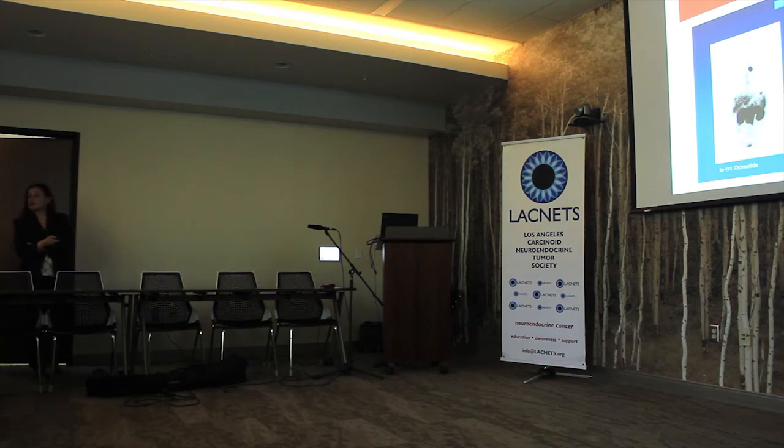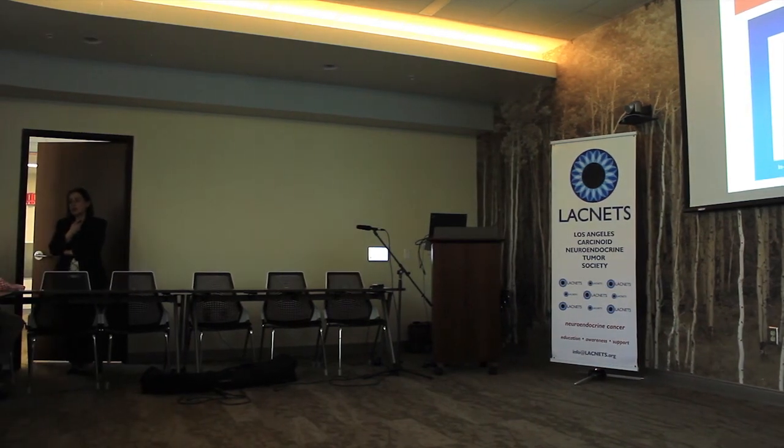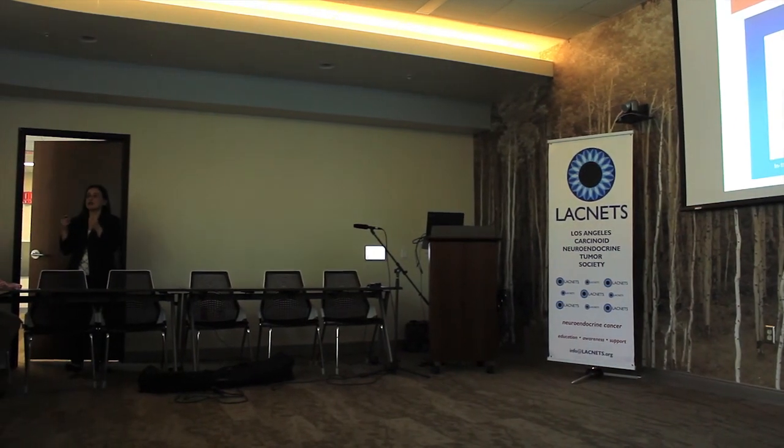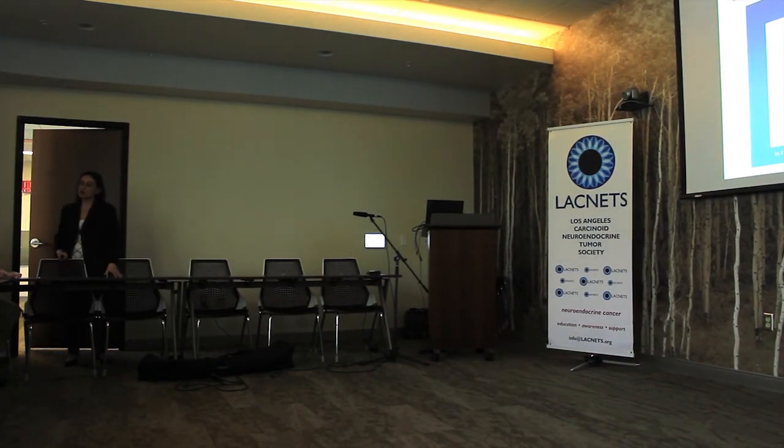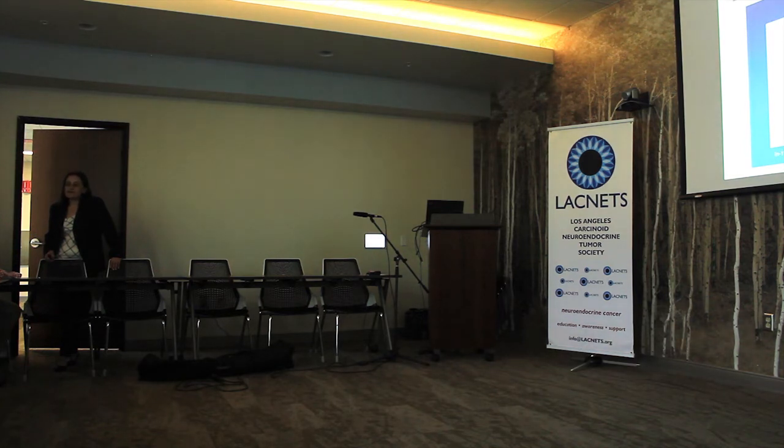Is that difference because of the affinity to the receptors? Yes, and in addition, the resolution is so much better at picking up extremely small disease. Octreotide does not. But octreotide also attaches to receptors, right? Yeah, but not 2 and 5. Does lanreotide pick up 2 and 5? Yes, it will.